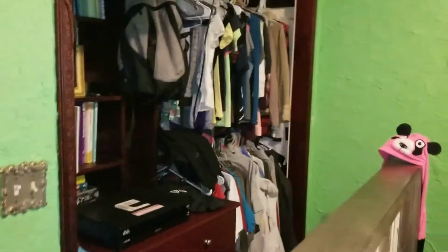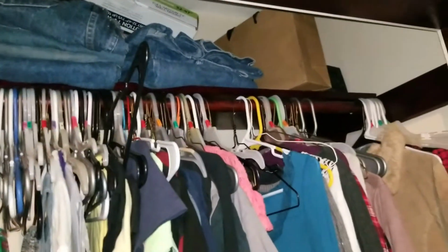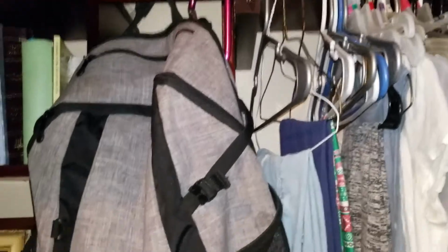Messy closet. Hey, while we're in here, this closet surround, I built this as well. Megan's camera bag in the way. Hold on a second. So, 2 rows. My stuff goes on the bottom. Her stuff goes on the top. And then I built these corner shelves. They run all the way down. Shelving on top as well.